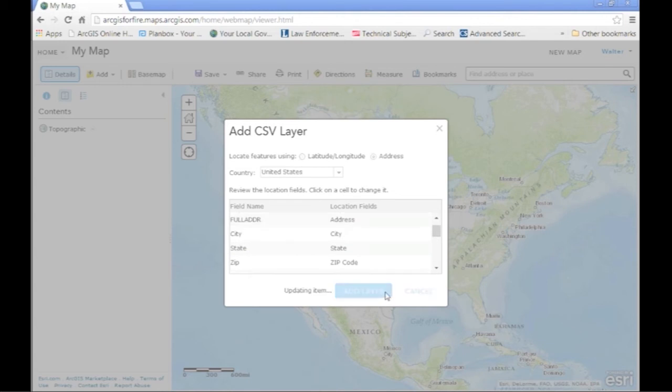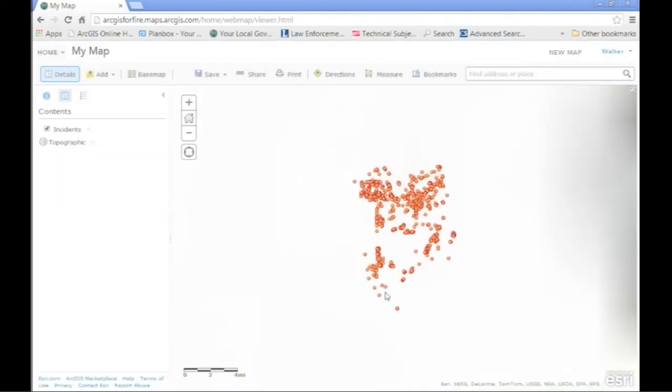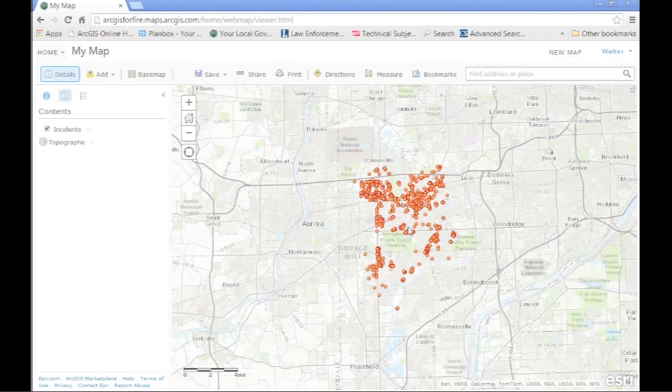So that's going to go out to that CSV file that came from my dispatch system. It was separated by commas. It's a pretty common format that comes out of CAD. And it's going to bring it into ArcGIS Online and throw my features there on the map. So they're pretty simple, all there is to it.